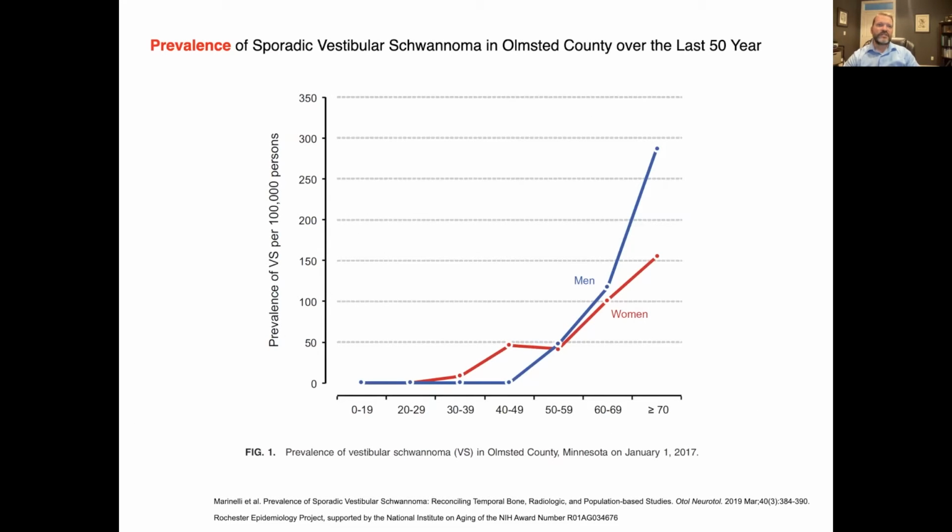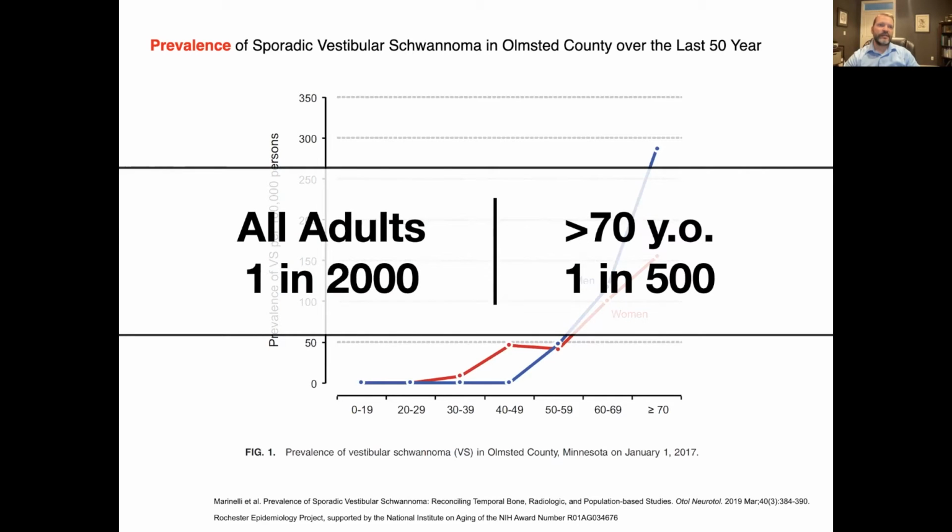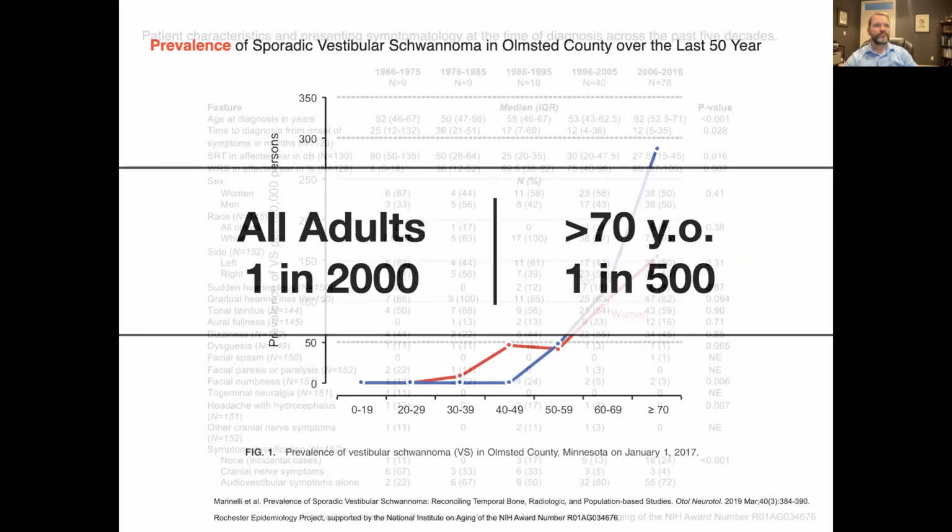The prevalence increases significantly in the older population, but it's 1 in 2,000 adults, and if you live to the age of 70, there's a 1 in 500 chance that you'll get a vestibular schwannoma.